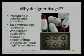So why designer drugs? Well, the packaging is very colorful. It's very attractive. They're sold without an age limit, and I will show you how easily they are to get. They're available very, very easily, especially on the internet, and they're marketed as a legal high alternative. So kind of easy for them to get and quote unquote legal.